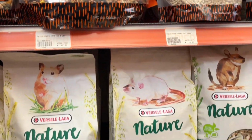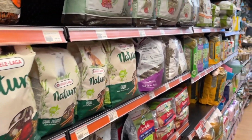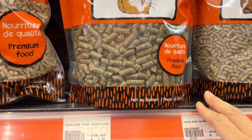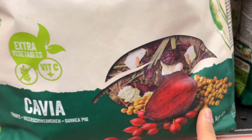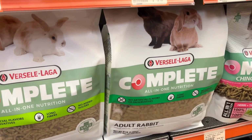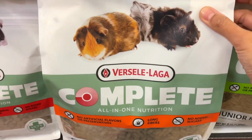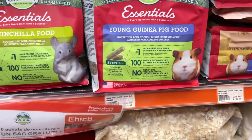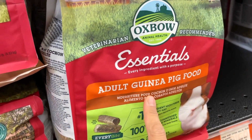So, as I said earlier, I came to buy pellets. If you're new, what you want for your guinea pigs are bags of pellets with no added seeds or not mixed like this one, for example. This bag of pellets I do not recommend at all, simply because it contains seeds that are unsuitable for the guinea pig's diet. I feed my girlies complete cavia. These are pellets for young guinea pigs under 6 months old. And these are for adult guinea pigs.